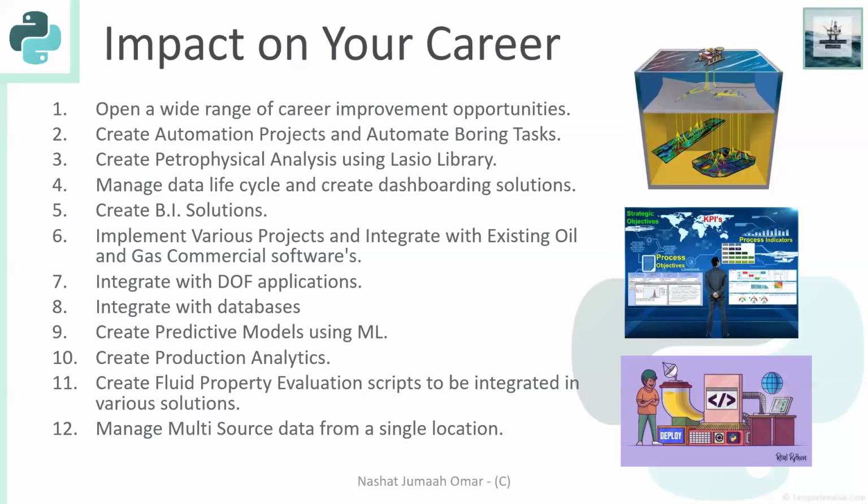Plus, one of the most important things that I really love about Python is automation. If you learn Python, you can utilize it to automate boring stuff. For example, maybe you want to do some reporting, maybe some emailing, maybe create tens of plots at the same time with a single click of a button. But that is not achievable using commercial software or even Excel. So you can automate these boring things with Python.